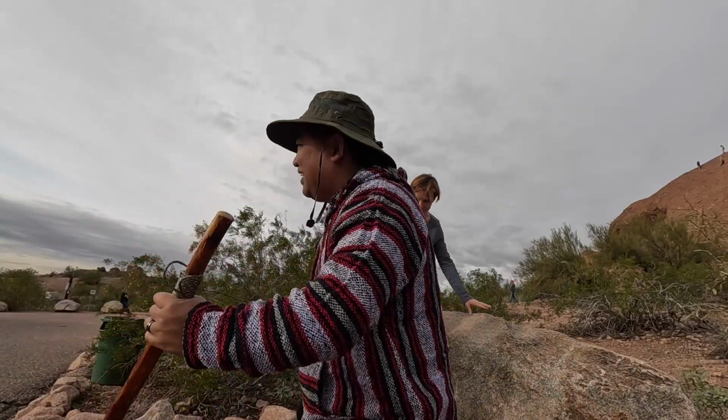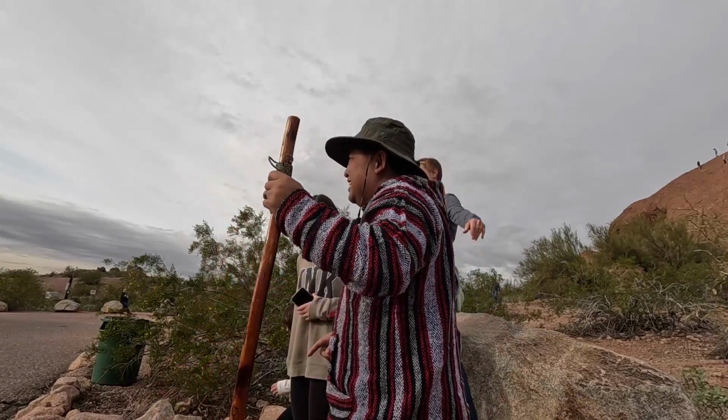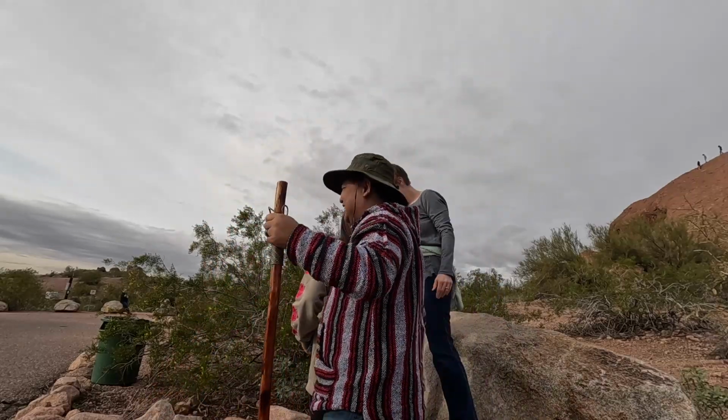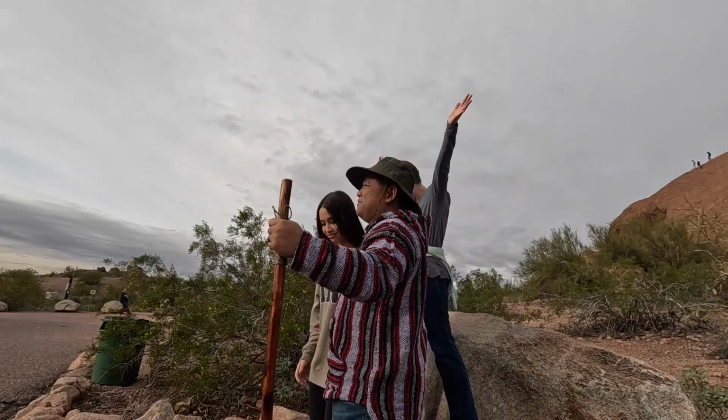Whoa! That would have been good on YouTube. Action shot. I would have fallen if I didn't have this stick. That would have been perfect. $20 well spent, and then it gets like 10 million views. Cheaper than the hospital bill. Ready?